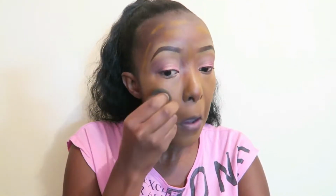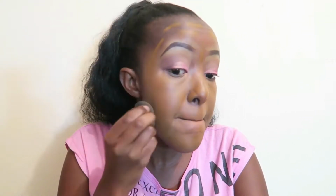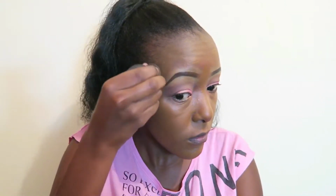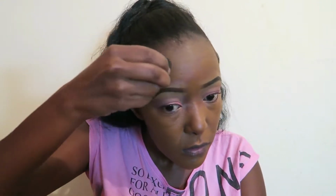And I used my Black Opal foundation stick in the shade Hazelnut, if I'm not wrong. And I'm just using the same sponge. I don't have a lot of sponges, so I use this sponge a lot in different directions. It has different angles to it, so it's easier for me to use it for different purposes. And I actually dampen the sponge just a little bit as well, so that I can have a more natural look on my face. And this is how it looks.